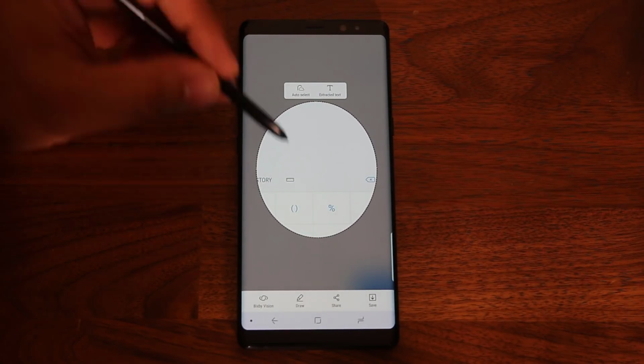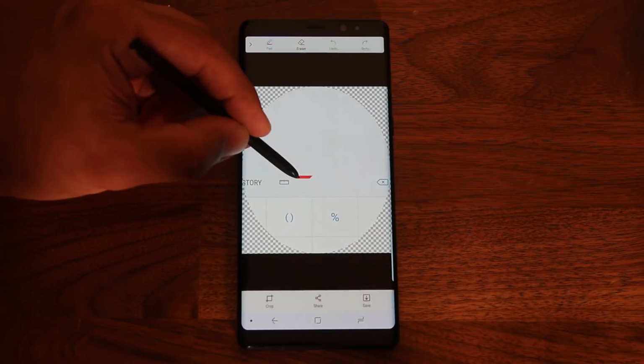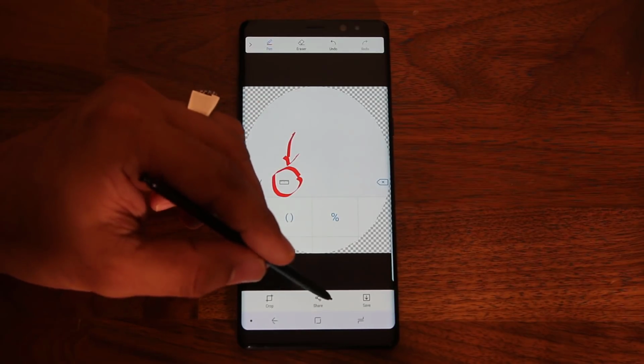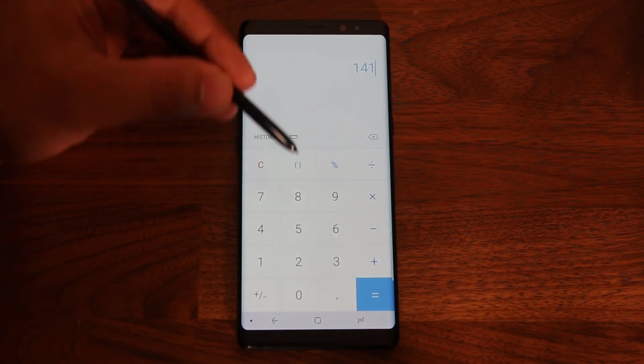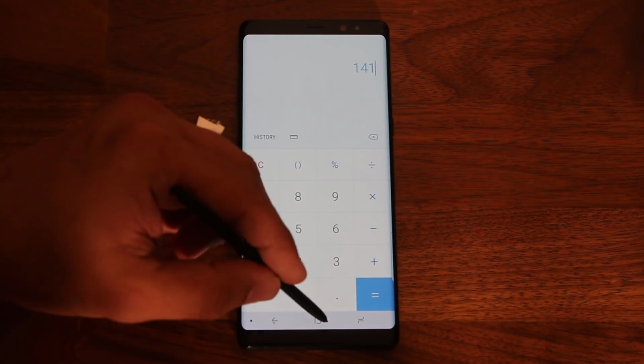And then all I do is I can actually make some modifications to this. I can go to draw and I can just say like, you know, pay attention right here. And then when I'm ready, I can go to save. And then I can share that picture with anybody that I desire. So you can do this on any screen.